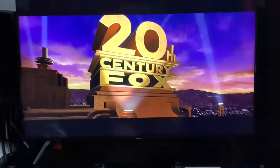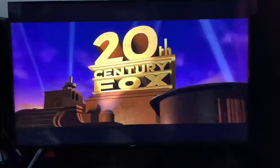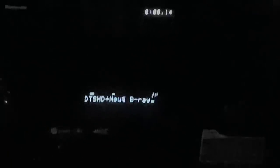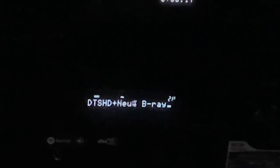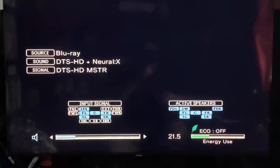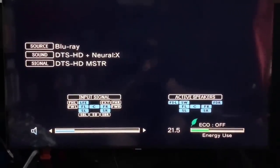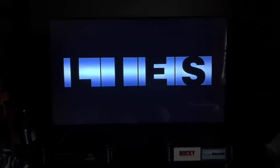So we have the 20th Century Fox logo coming up. It's looking good, actually. Looking really good. And down on the receiver, DTS HD Master Audio. And checking through the Denon amp, it's coming up there, DTS HD Master Audio Neural X, with all the speakers active. Punching, lots of bass and surrounds.